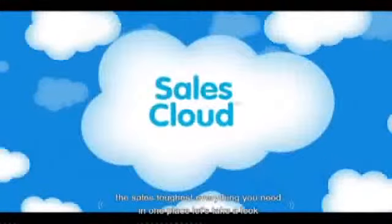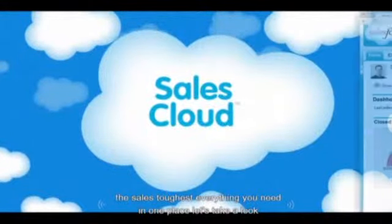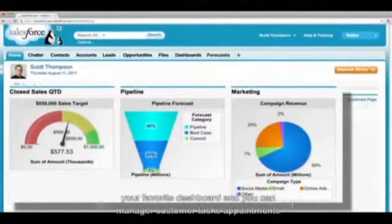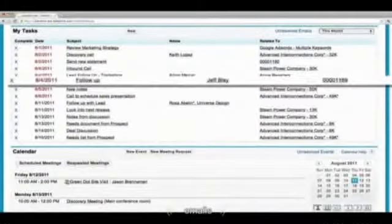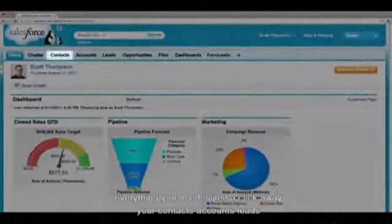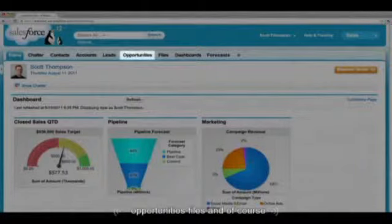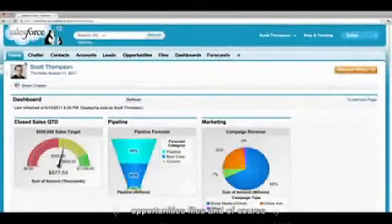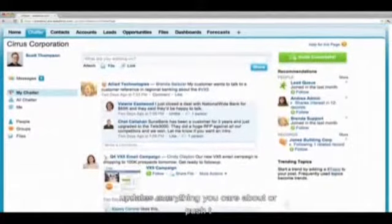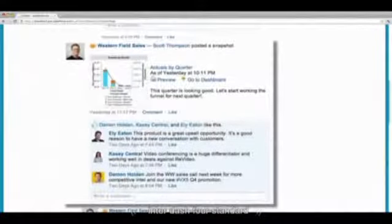The Sales Cloud puts everything you need in one place. Let's take a look. On the home page, you immediately get a real-time view of your performance from your favorite dashboard, and you can manage your customer tasks, appointments, and emails, all of which get synced automatically with your favorite email app. Everything you need is just a click away: your contacts, accounts, leads, opportunities, files, and dashboards. And Chatter gives you a real-time feed, where updates to everything you care about are pushed to you: account updates, campaigns, and your dashboards.